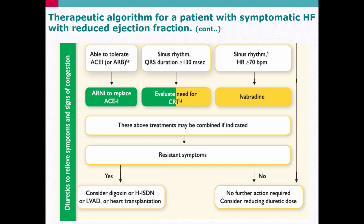Later on I'll come to the CRT part. Ivabradine, a 2A recommendation if the patient is, of course, in sinus rhythm, not helpful in patients with atrial fibrillation. And clearly to demonstrate that these treatments above may be combined if indicated. So if the patient has a broad QRS, LBBB, they are tolerating ACE inhibitors, and they have a fast heart rate, sinus rhythm, well then you could theoretically give all three options.